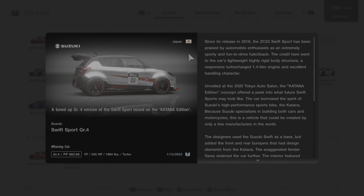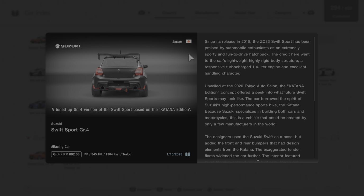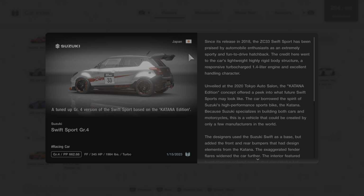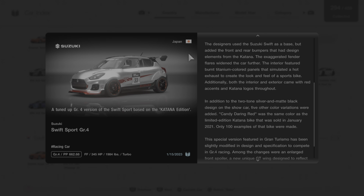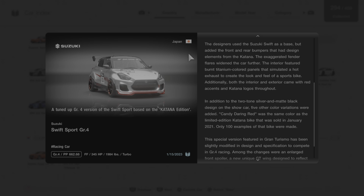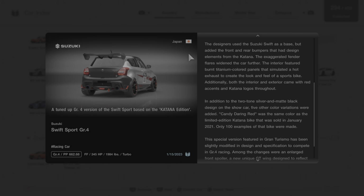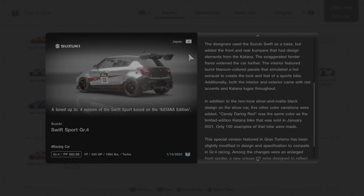The car borrowed the spirit of Suzuki's high-performance sports bike, the Katana. Because Suzuki specializes in building both cars and motorcycles, this is a vehicle that could be created by only a few manufacturers in the world. The designers used the Suzuki Swift as a base, but added the front and rear bumpers that had design elements from the Katana. The exaggerated fender flares widened the car further. The interior featured burnt titanium-colored panels that simulated a hot exhaust to create the look and feel of a sports bike. Additionally, both the interior and exterior came with red accents and Katana logos throughout.